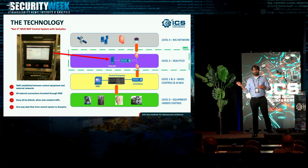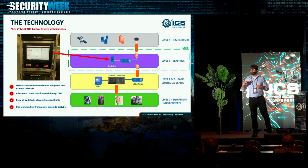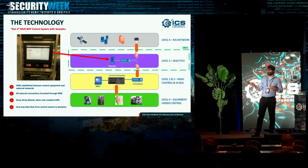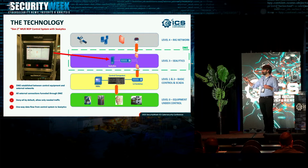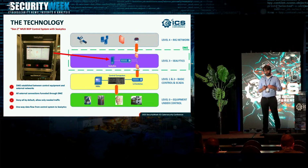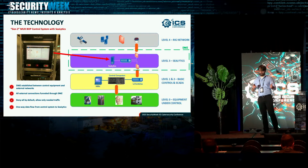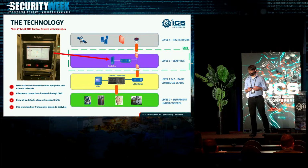We deny all by default, and we were able to rework the controls a little bit so that we have a one-way data flow out of the control layer and into that DMZ, and then ultimately out to the external networks, which is good. It's not currently enforced by a data diode, which would be better, but that's in the roadmap. We'll talk more about roadmaps in a few minutes.